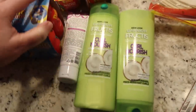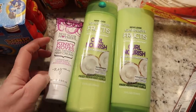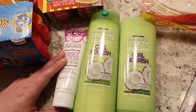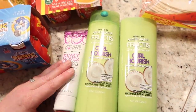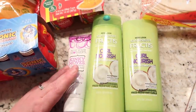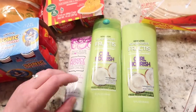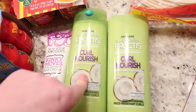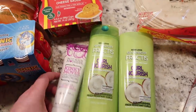Now for this, I'm kind of trying something with mine and Lucy's hair because I noticed when we were in the pool, both of our hair was super wavy and I'm wondering if we could make it a little curly. We don't have curly hair, I don't think, but I had actual curls in my hair just being in the water. So I thought maybe we'd try some curl shampoo. This is the Curl Nourish from Garnier. I don't know anything about it, but we're going to try it.